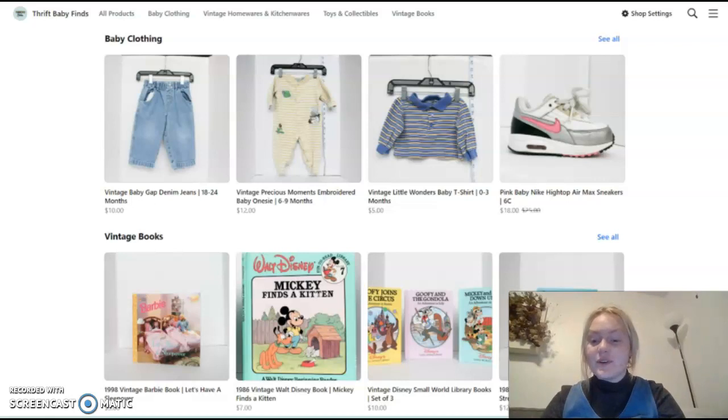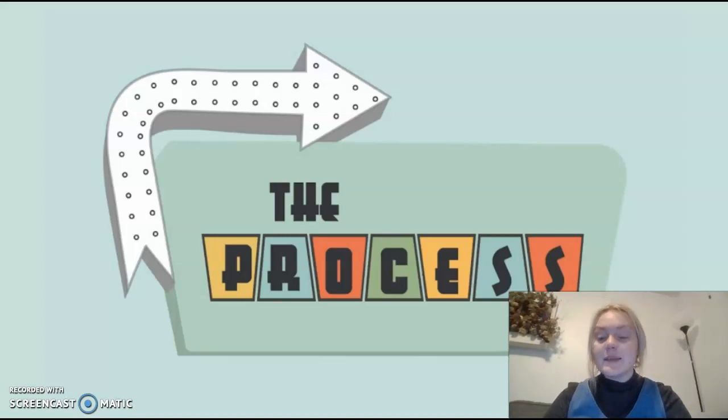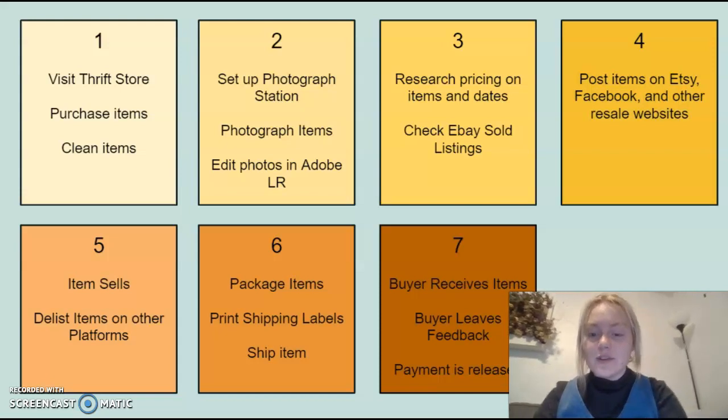I was able to search and spend time looking for items, and then I would clean the items, photograph the items, and then edit the photos and upload them. So the process is quite long. It did take me a lot of hours this semester, but as you can see, the first step is to visit the thrift store, purchase the items, and then clean the items. I would then set up a photograph station, photograph everything, and then edit those photos.